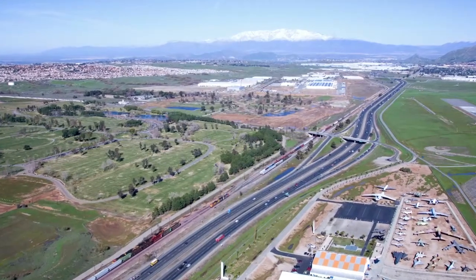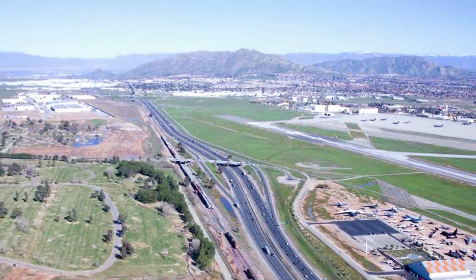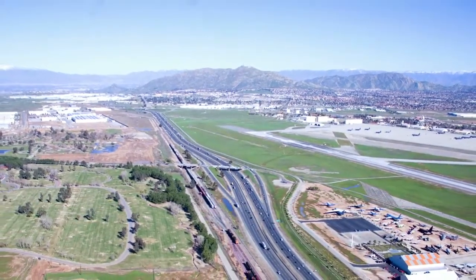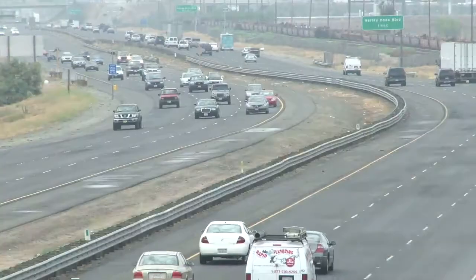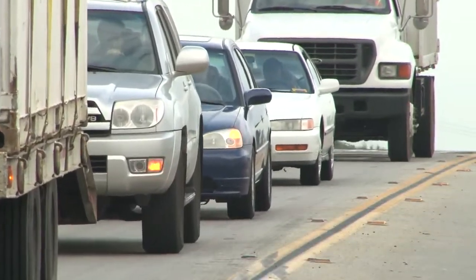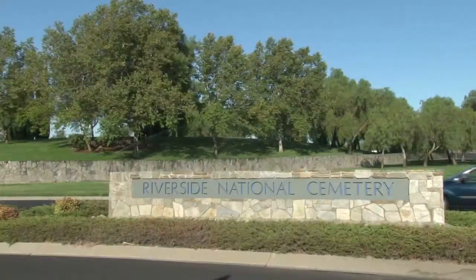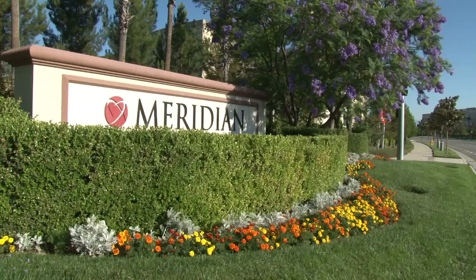Interstate 215, near the cities of Perris, Riverside, and Moreno Valley, is a vital transportation corridor that connects San Diego with the Inland Empire to the north, desert communities to the east, and Los Angeles to the west. One of I-215's busiest interchanges is at Van Buren Boulevard, where traffic exits to the Riverside National Cemetery, March Field Air Museum, and to the newly built Meridian Business Park.